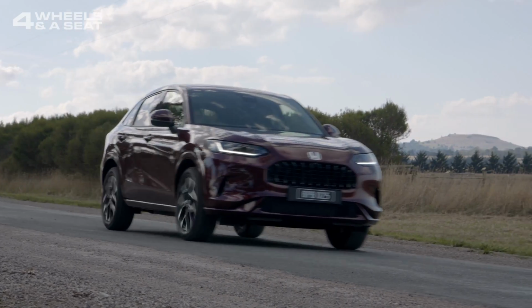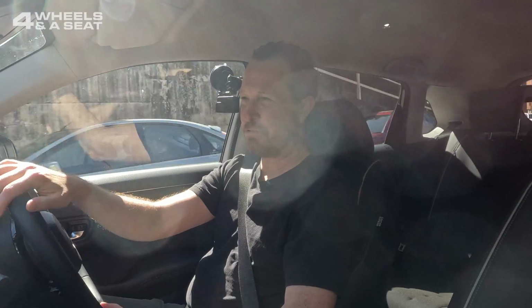A lot of people don't like CVTs. I never really had an issue with them. I've owned a couple of cars that have had constantly variable transmissions and they've been just fine. This one, however, I'm not so keen on, because it just seems to wander up and down the rev range and make a fair bit of noise unnecessarily.